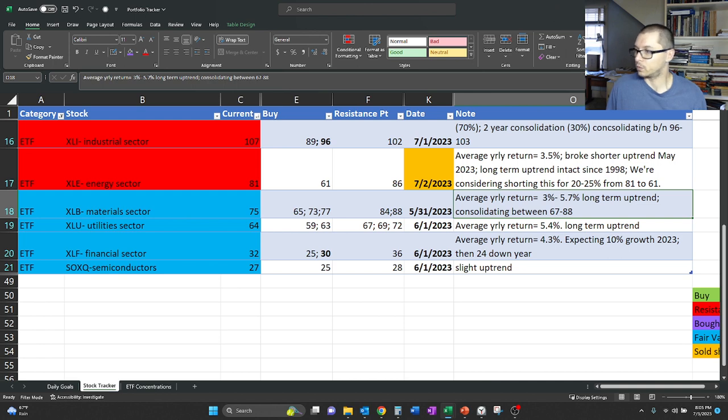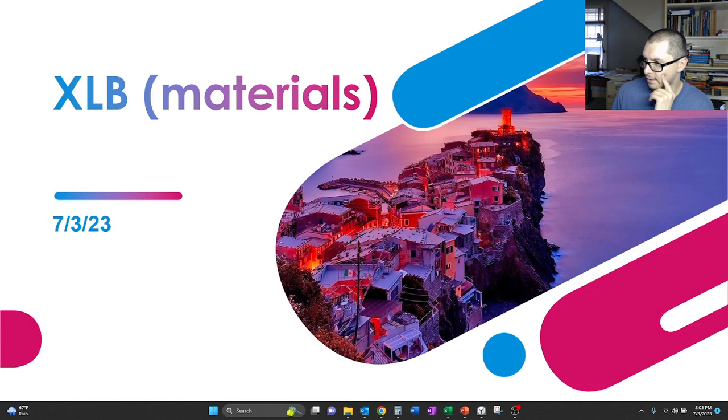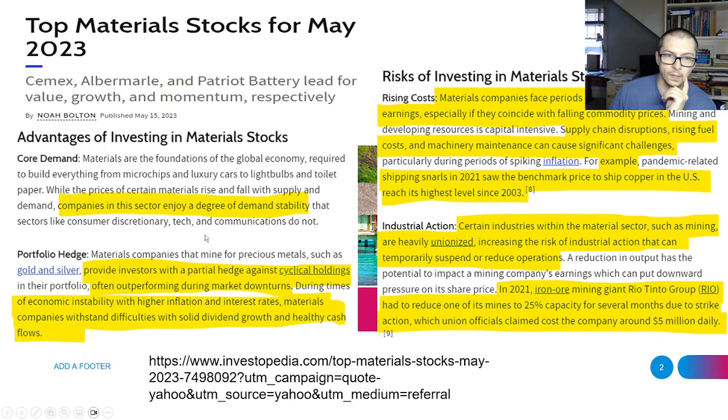So let's just start with some of the news pieces that I saw right here. This is the only article I really came across, and this is meant to give us an idea of what's going on with the materials in terms of why we would buy it or why we would avoid it. So I highlighted a couple things here.